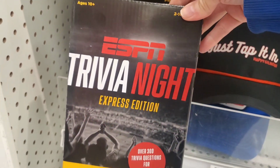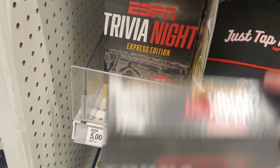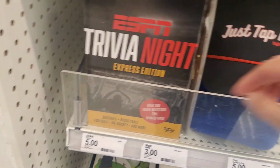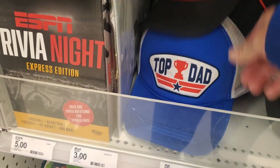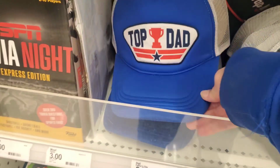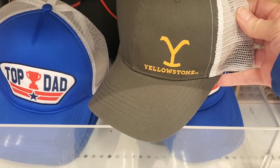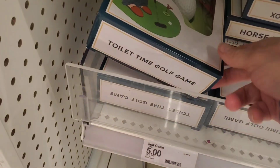Here's another gift idea. It's an ESPN Trivia Night edition by Funko for $5. Great for a game night. They have some cute hats for $5. Just tap on in, Top Dad, and they also have one other one for $5, Yellowstone. Nice little thing to add to that gift basket.